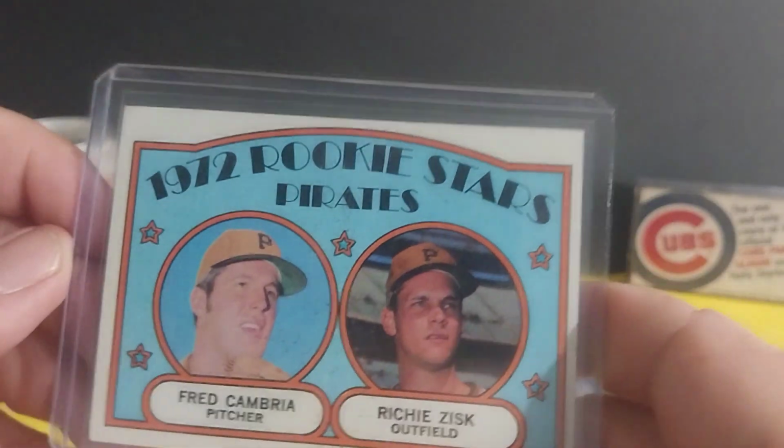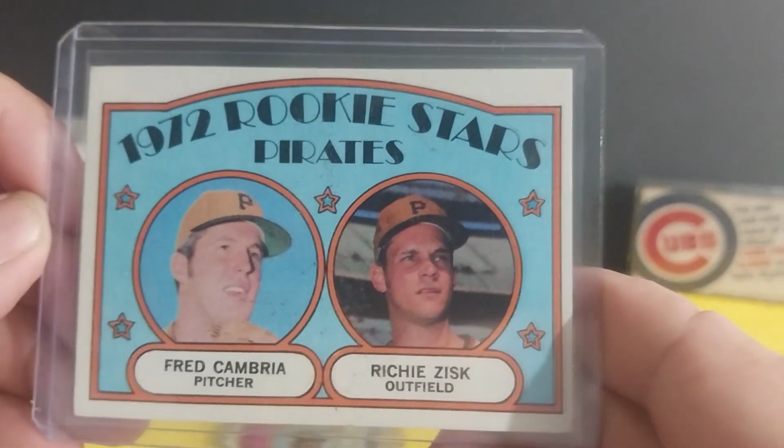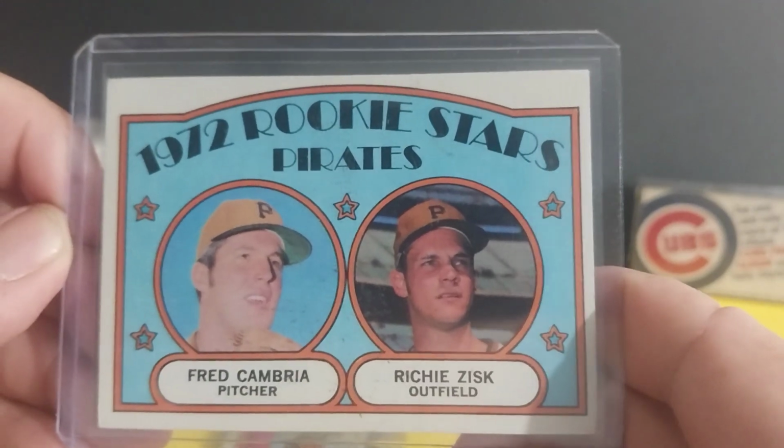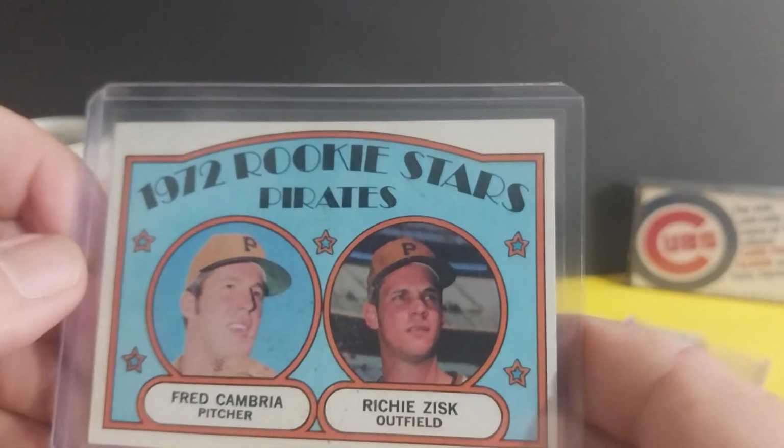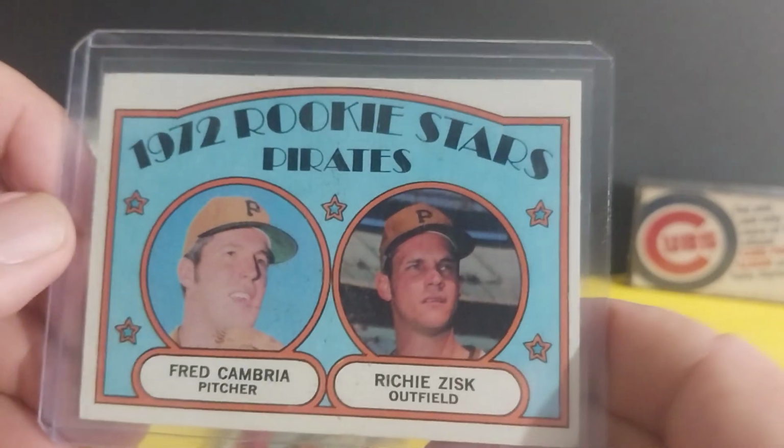Then we have 1972 Topps. Rookie stars from the Pirates, Richie Zisk and Fred Cambria. Something like that, but anyway, Richie Zisk. Here's the back of that.